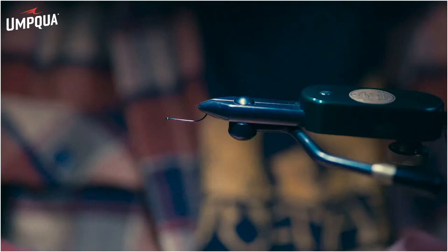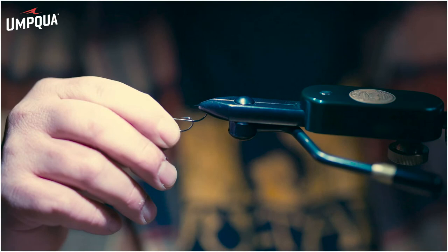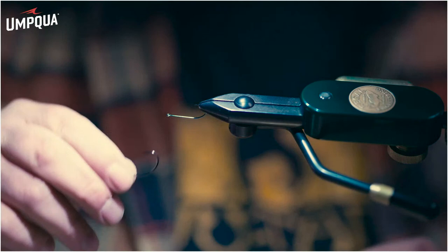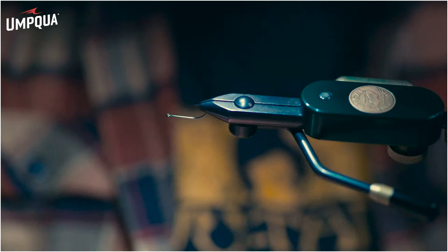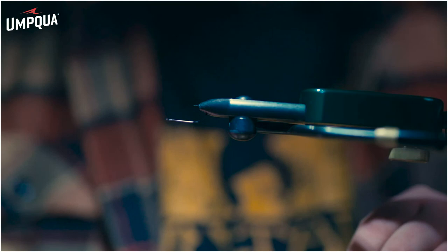Alright, to start this off, we'll talk about the hooks a little bit. I'm going to be using a size 6 stinger hook for the tail and a size 2 for the head and upper body. Stingers just seem to keep the fish stuck to them a little bit better, in my opinion, so I've been using those for many years, and I can resharpen them over and over again if I get caught up on a rock or a log or something like that, so they've always treated me well.